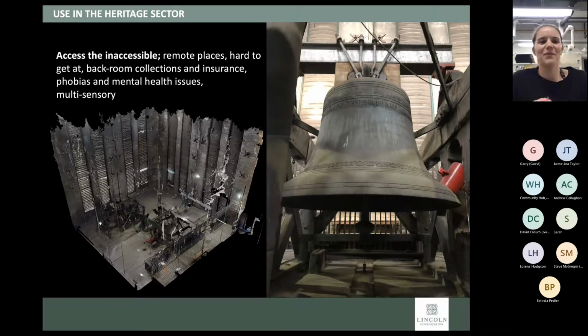And then again, you have the ability to access the inaccessible. So spaces that can only be accessed at a certain point, either because that's only when the door is open, or because it's so difficult to get there. So for instance, this is the bell tower in Lincoln Cathedral. And this can then be shown to people who can't access it, and you can be walked around and feel like a physical space.